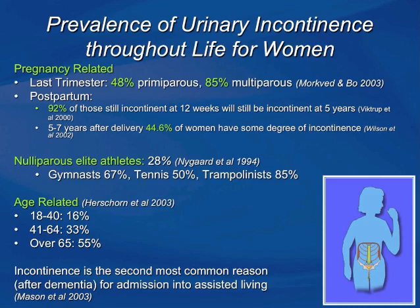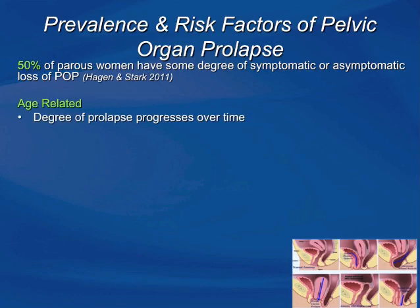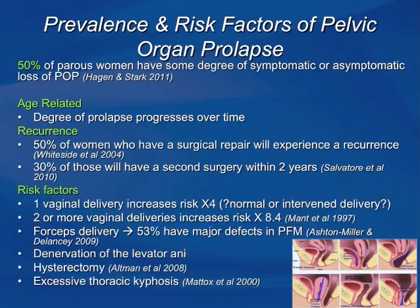Now, the risk factors and prevalence for pelvic organ prolapse, again, here comes this 1 in 2 number. 50% of parous women have some degree of symptomatic or asymptomatic loss of pelvic organ support, which is why I say if you're treating women who've had children, regardless of their complaint, whether it's headache, back pain, shoulder pain, 1 out of 2 of them will have some degree of pelvic organ prolapse and or urinary incontinence. It also tends to get worse as we age, and 50% of women who have a surgical repair will experience a recurrence, which tells you that the cause for the problem is not likely being treated merely with surgery. 30% of those who have surgery will have a second one within 2 years.